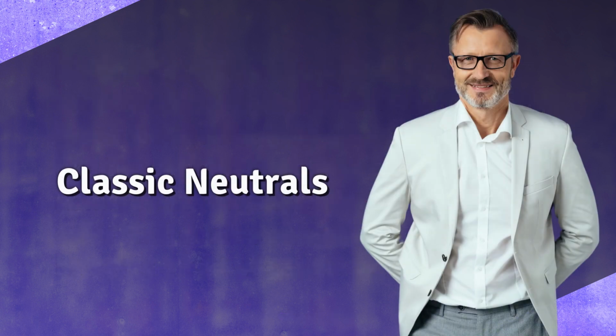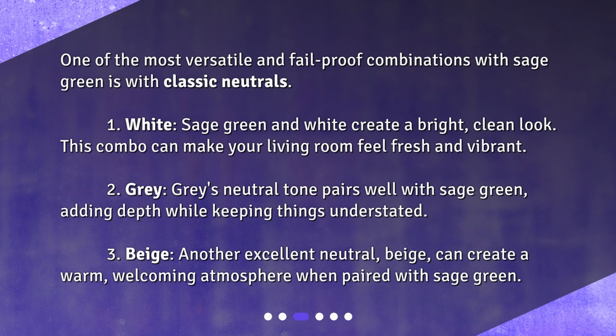Classic neutrals. One of the most versatile and fail-proof combinations with sage green is with classic neutrals. 1. White. Sage green and white create a bright, clean look. This combo can make your living room feel fresh and vibrant.